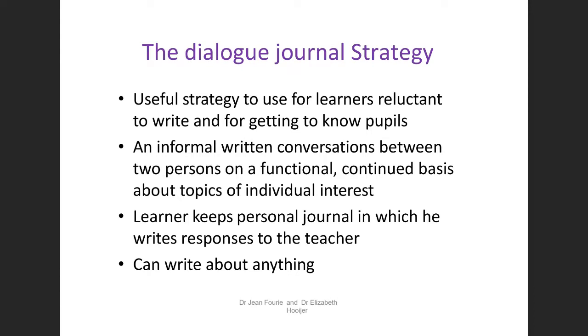So the learner keeps this personal journal, and it is a written conversation between the learner and the teacher. And there are no topics that are taboo here. This is private, and so teachers and learners can speak about anything that they want to.